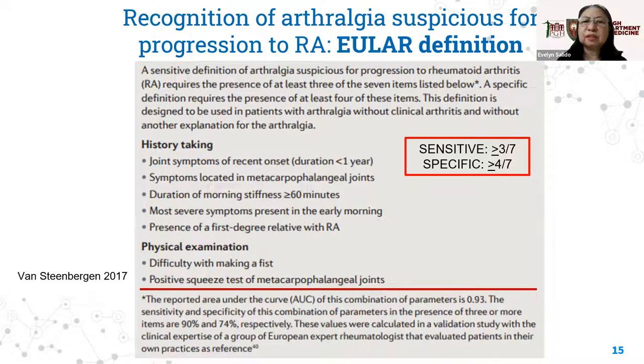And a sensitive definition simply means that you have 3 or more of the 7 items that are listed here from the history and the physical examination. And a specific definition is having 4 or more out of the 7. And if you have 3 items present in your patient, that has a sensitivity of 90%, which is pretty good in picking up patients with high probability of progressing to rheumatoid arthritis.